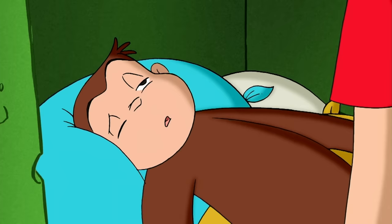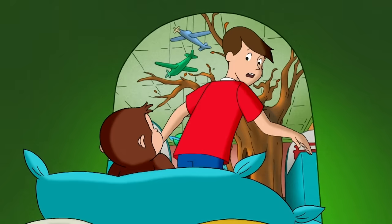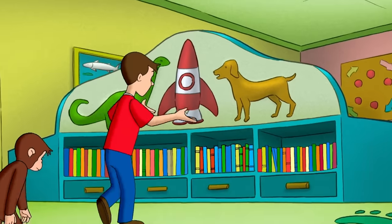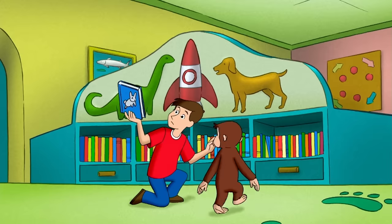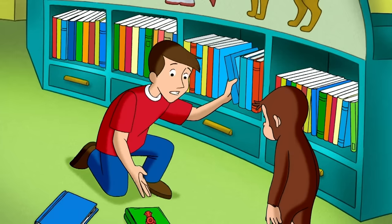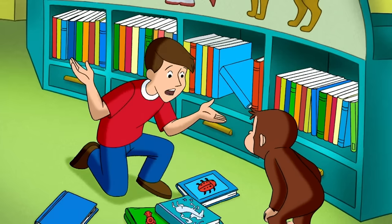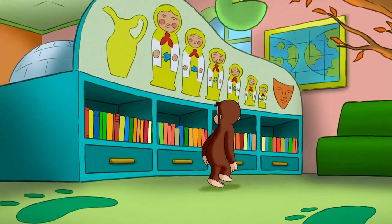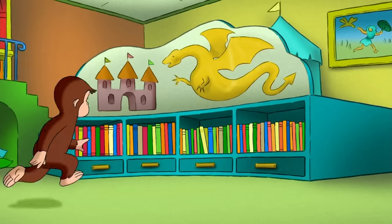George, what happened? The books are all messed up. Come here, I'll show you. This is where all the outer space books are supposed to be. But instead, you've got bunny books, train books, bug books, pink pony books. Where are all the outer space books? George tried to explain to Steve how he had organized all the books.